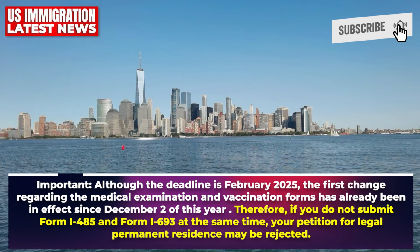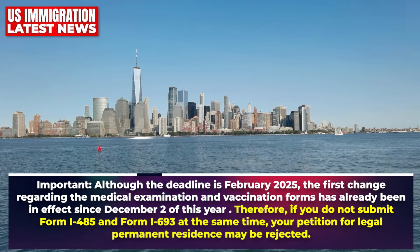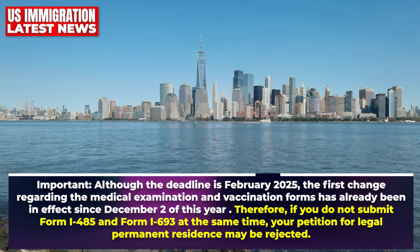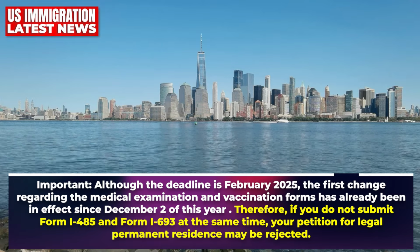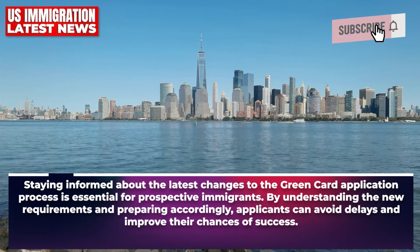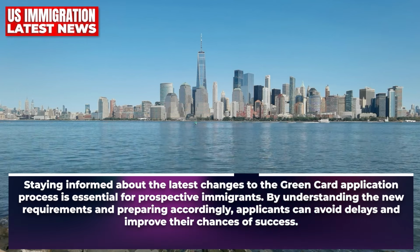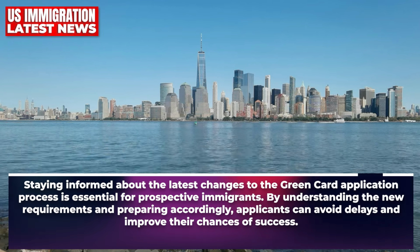Although the deadline is February 2025, the first change regarding the medical examination and vaccination forms has already been in effect since December 2nd of this year. Therefore, if you do not submit Form I-485 and Form I-693 at the same time, your petition for legal permanent residence may be rejected. Staying informed about the latest changes to the green card application process is essential for prospective immigrants. By understanding the new requirements and preparing accordingly, applicants can avoid delays and improve their chances of success.